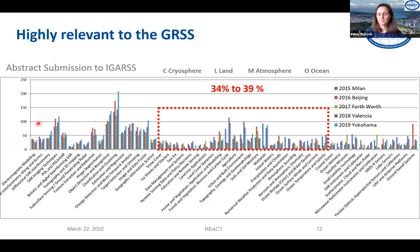So we have a big part which is dealing with analysis, a big part which is dealing with sensors, but we also have one important part: around 34% to 39% of the papers received are dealing with climate and environmental issues, and in principle also developing products for identification and quantification of changes ongoing on our land surfaces. And these are mainly in different domains like cryosphere, land, atmosphere, and also ocean.